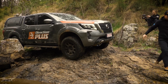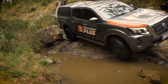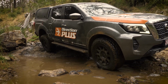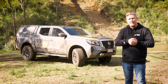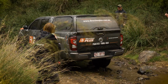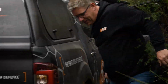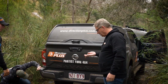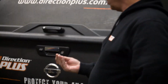Once we got through that section, we actually had to drop down, and it was a reasonably steep little drop. I sort of thought I might have had my wheels in the right placement, but unfortunately at the back it just dropped a little bit and she hit. And then by the time we got out, looked at the back of the car, no damage to the vehicle, except there was a little bit of metal, looked like a rivet that had come out of the car. So we had a good inspection of the vehicle, no damage whatsoever, and away we went again.